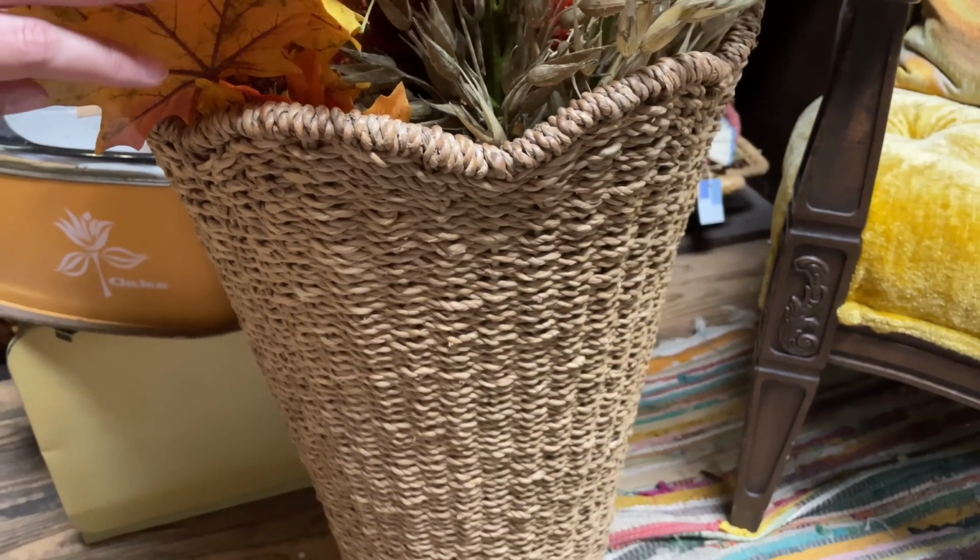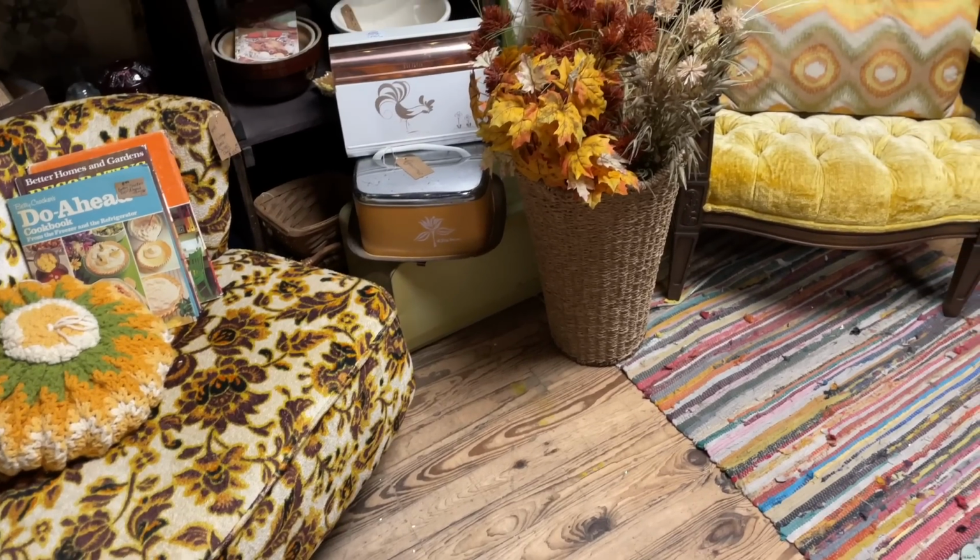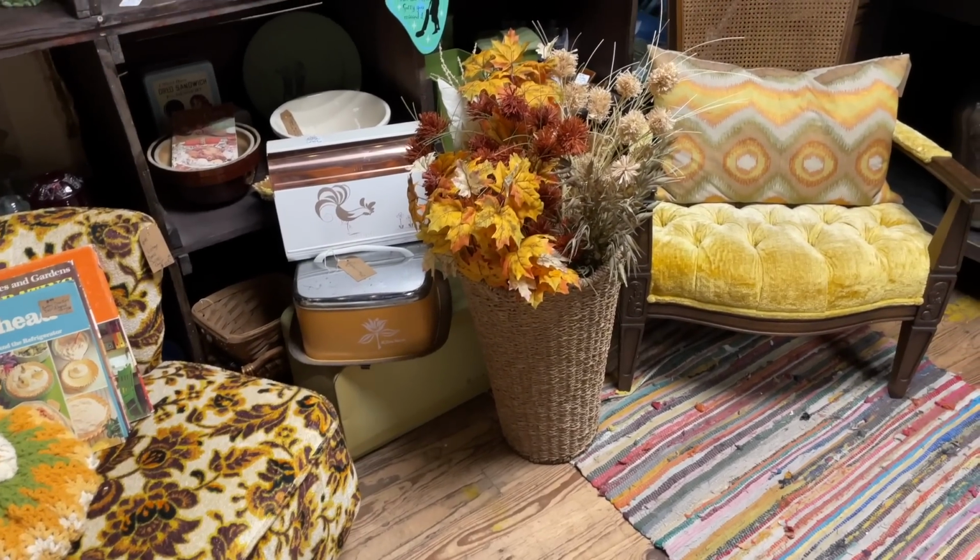I did notice a few booths had some fall related things. One of my favorite things was that big scalloped basket. It kind of looked like you could use it for umbrellas or something like that, and that one was like $21, I think, which honestly was a pretty good price. I really liked that. And then oddly enough, all of the fall stems that they had staged inside of that basket were for sale too, and they honestly weren't bad prices either. So I really liked that basket.